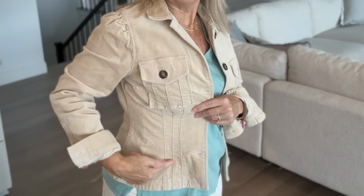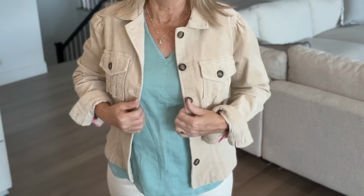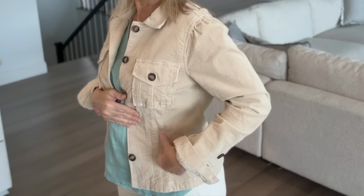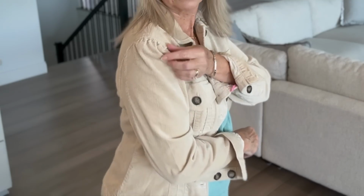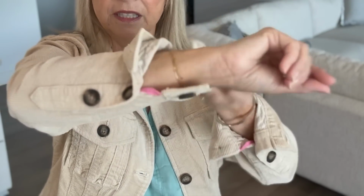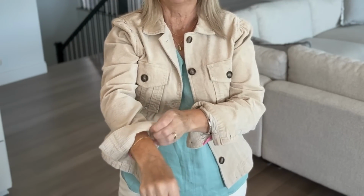All right, so the jacket, it has these brown buttons, pockets on top, none on the side, but I like how it has the stitching to give you that shape, which is what I like to wear. So it has the stitching in the front, it has it in the back, a little puff sleeve. I don't know if I told you, it's corduroy. It has working buttons on the sleeve, 3 on each side. I like to roll them up. Has a collar.